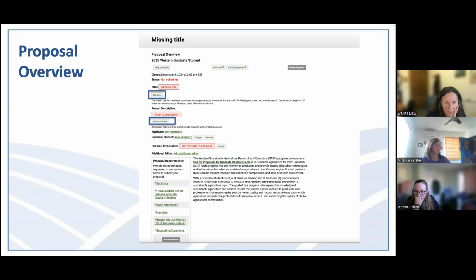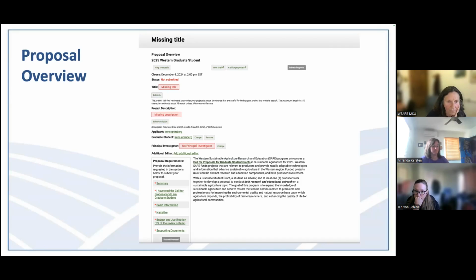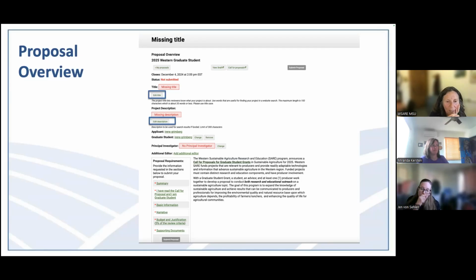Another important thing here is that you see the sections, the summary. The summary is what we give to the reviewers, and it is 300 words. In the summary, there are guidelines of what to write, by the way. Then: I have read the call for proposal, and I am a graduate student. That is the gate to access writing the proposal. You need to answer all the questions there.